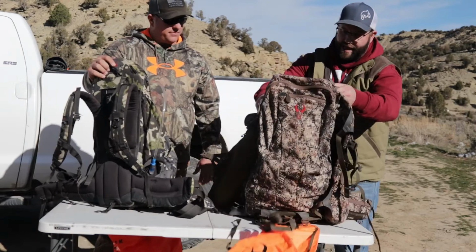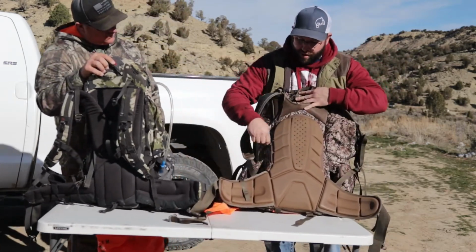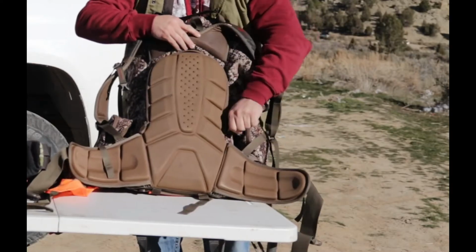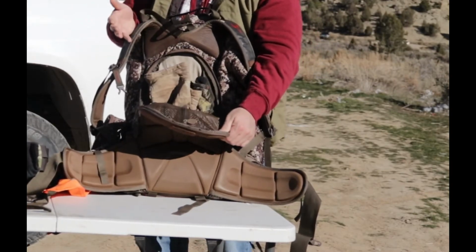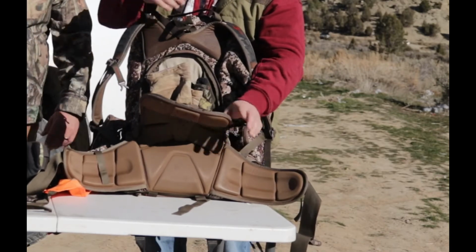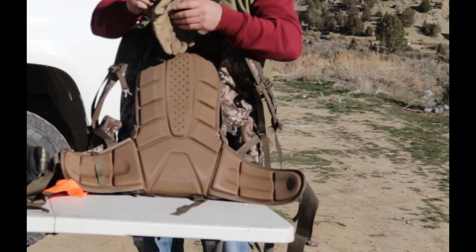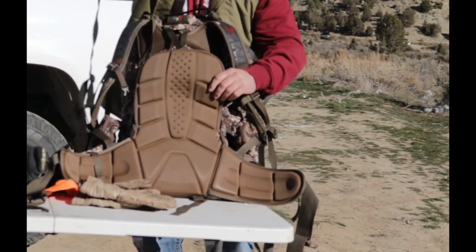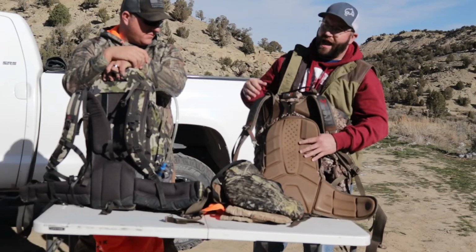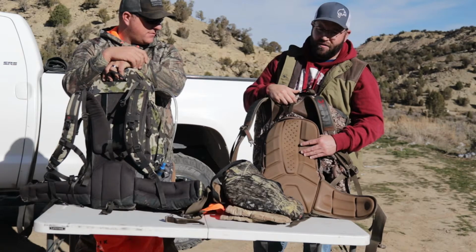Well, Badlands has made it to where I can get into it. I kind of showed you the pocket earlier, but you can just get into your stuff by the back, go through the back door. And so I keep my gloves up front, or my warm gear stuff, and the other thing, kind of most important, is where I use my bladder bag as a main pocket in the actual backpack itself.